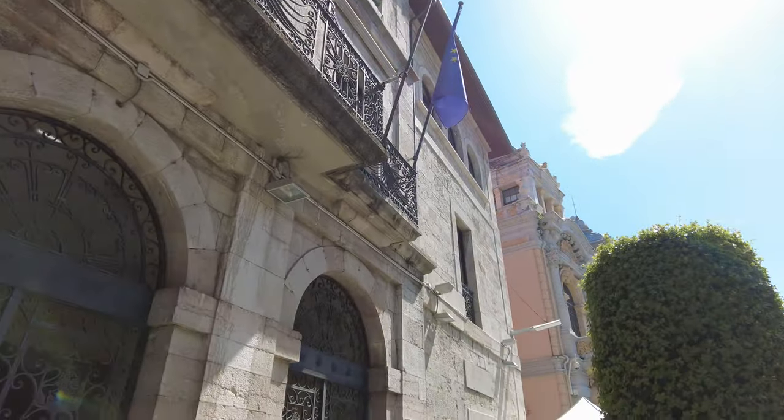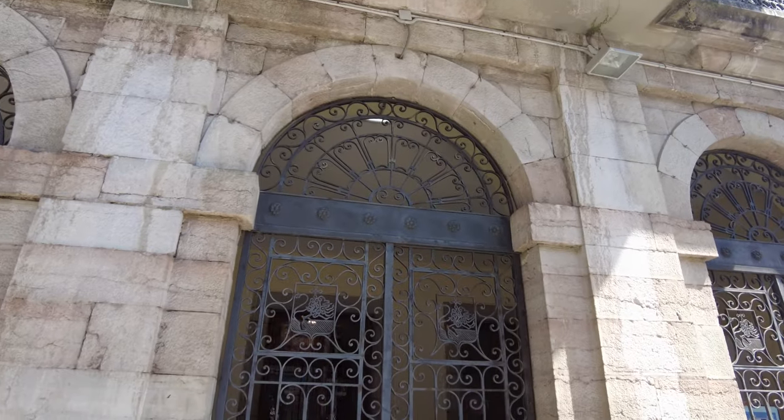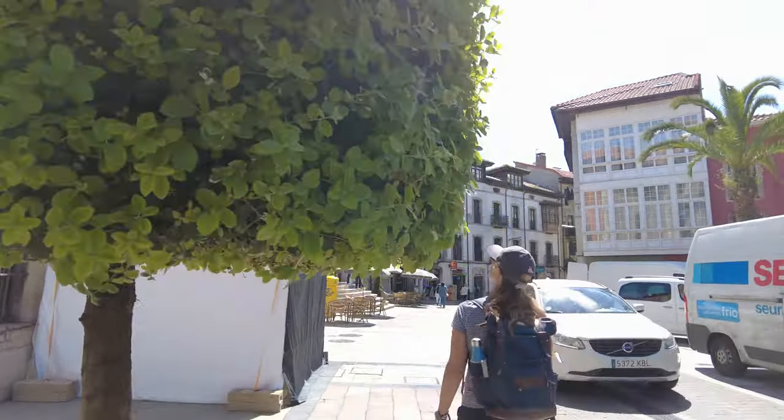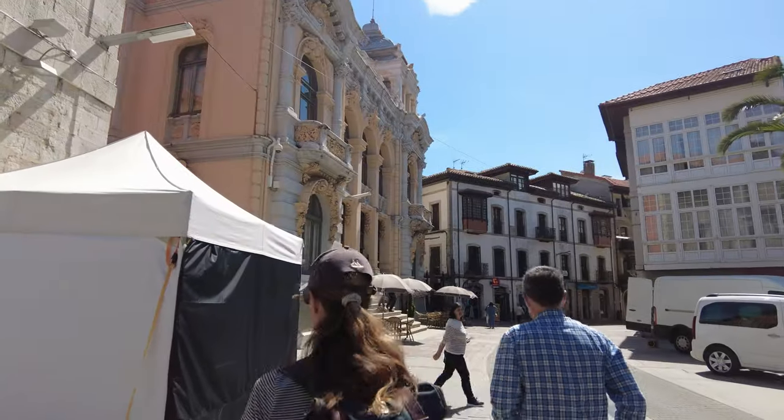There's some wonderful buildings here. It looks like the town hall. It is.